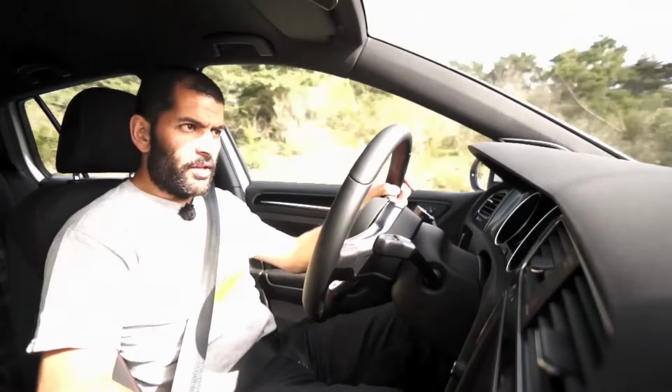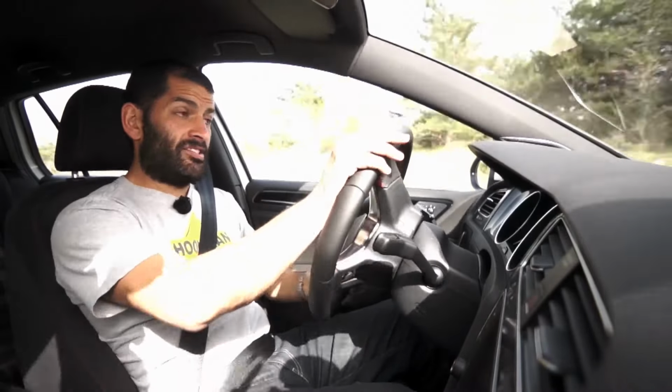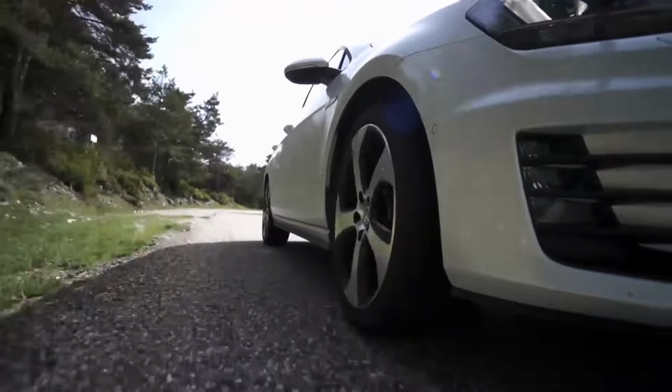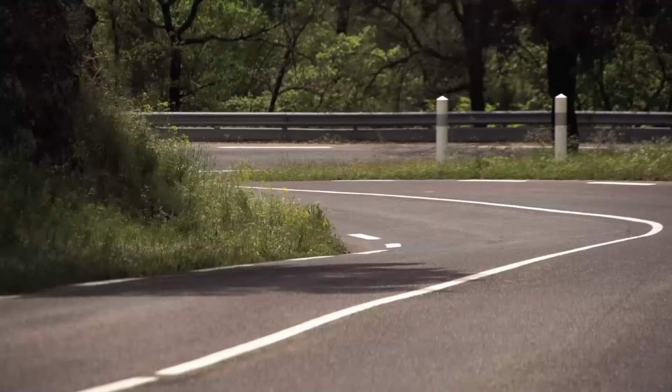This is the interesting one for me, though. If I go into sport, normally, when I press the sport button in a car, it's a button that says, I'll tell you what, let's totally ruin the dynamics of the car and make it horrible to drive, unless you're on a really flat racing track. But no one drives a Golf GTI on a really flat racing track, do they? But I'm now in sport mode and this car has not been shafted.